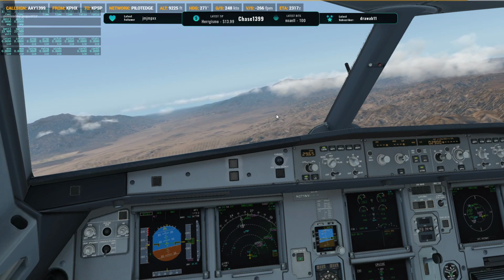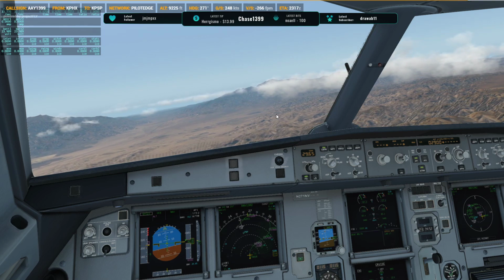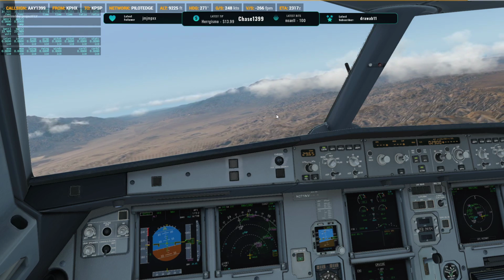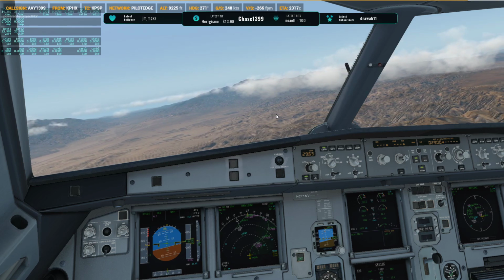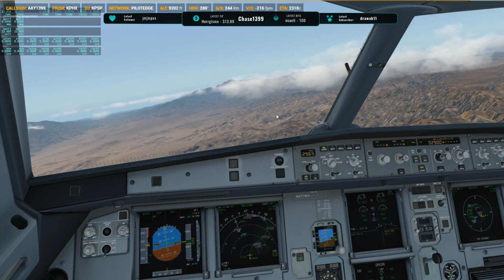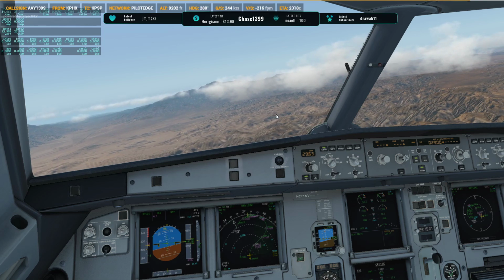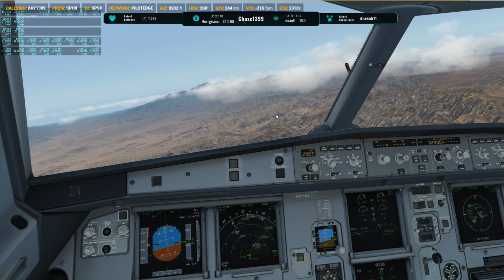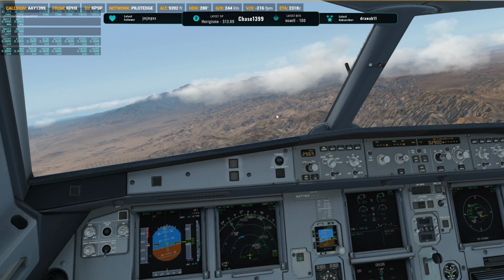SoCal approach, Skyline 1132 X-ray, 4,000 feet, direct Canoga. 1132 X-ray, SoCal approach, Whiteman altimeter 2982. 1132 X-ray, and we'll be doing the missed approach on this one. 1132 X-ray, roger, upon completion of the approach, execute missed approach procedures as published. Execute missed approach as published, 1132 X-ray.